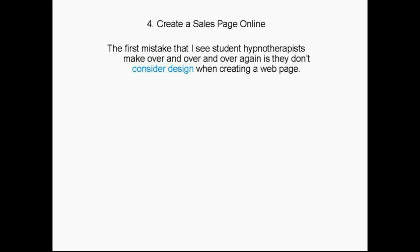Number 4, create a sales page online. Think about it. If people look you up, what are they going to find? How credible do you sound if they can't find you anywhere they look? The first mistake that I see student hypnotherapists make over and over and over again is they don't consider design when creating a web page.